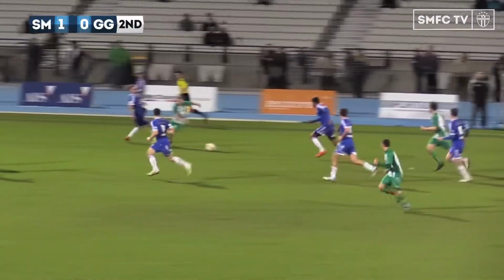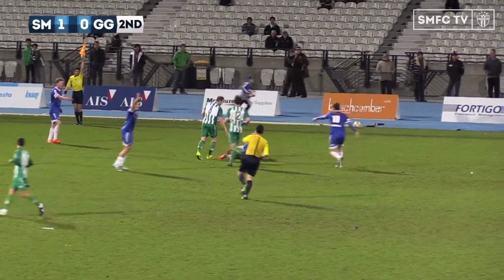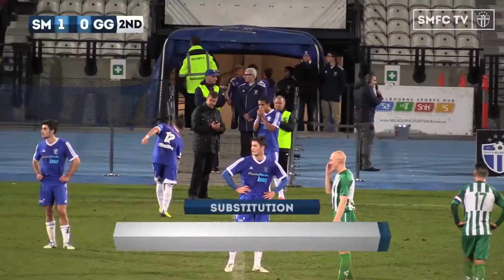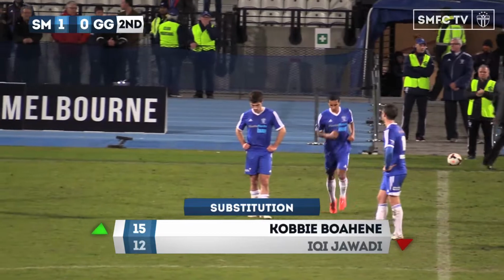Well, we'll see from the replay here, John, what did you make of that? Oh, I thought he stamped on him, Jason Hayne. You see, he flies in there, studs up on James Musa as he clears the ball. The referee's going to give a yellow card here, but really, it could have been something else. Off goes Iki Juwadi, on comes Kobe Boheen, perhaps to eat up a few minutes here towards the end.